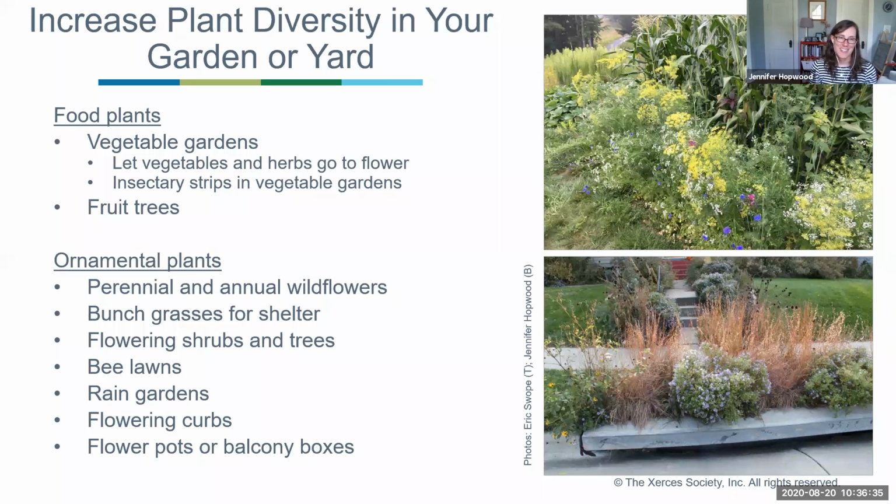You can increase diversity in your lawn by diversifying from Kentucky bluegrass to include clovers or violets or dandelions or whatever your comfort level is with your lawn. You can use rain gardens as double duty. Habitat can often be multifunctional. It can help water percolate down into the soil rather than running off, and it can also serve as habitat for beneficial insects and other wildlife. I mentioned flowering curbs. That's a great way to stick a little bit of plant diversity in a small space.